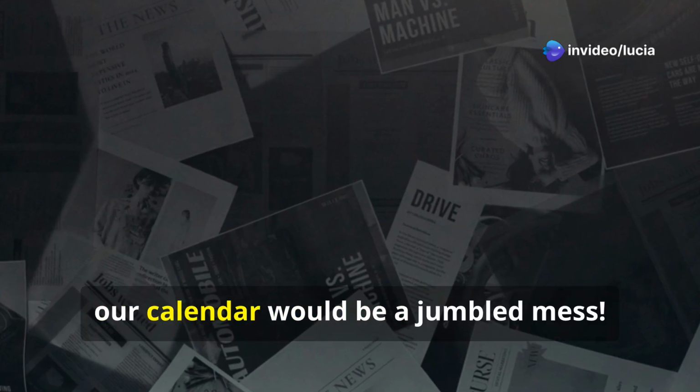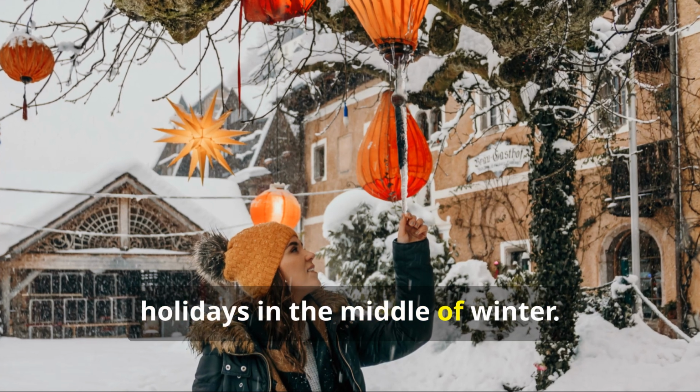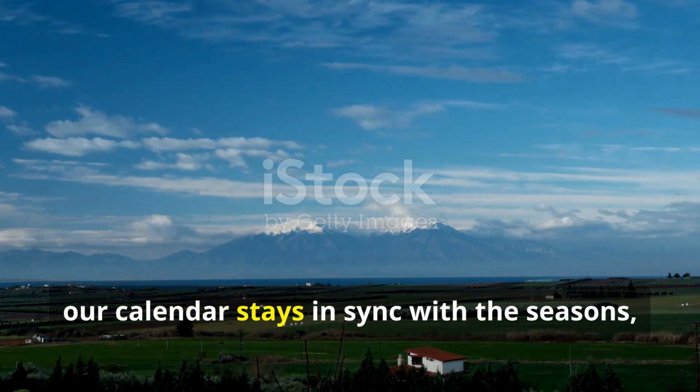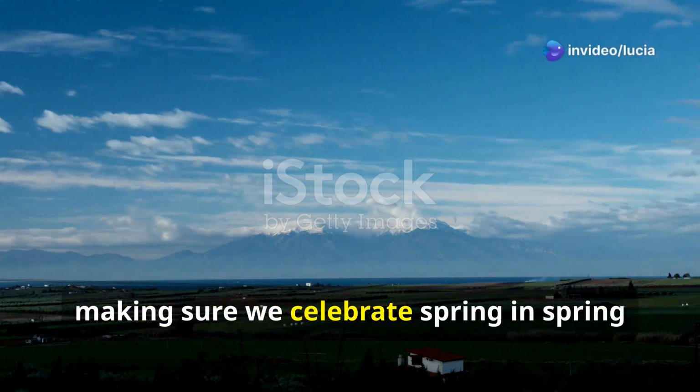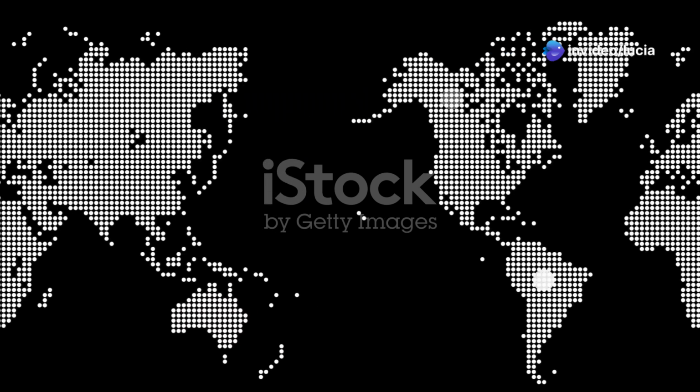Without leap years, our calendar would be a jumbled mess. We might end up celebrating summer holidays in the middle of winter. Can you imagine? Thanks to leap years, our calendar stays in sync with the seasons, making sure we celebrate spring in spring and winter in winter.